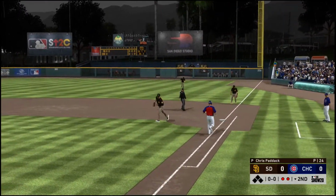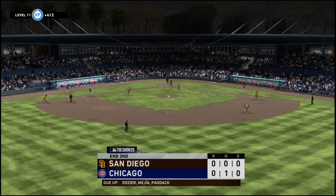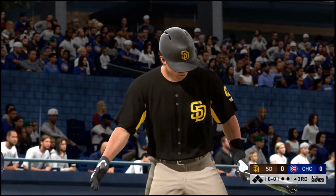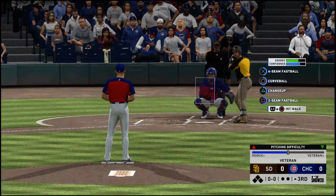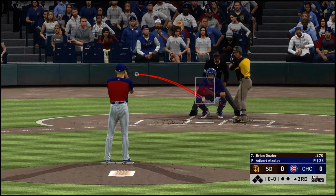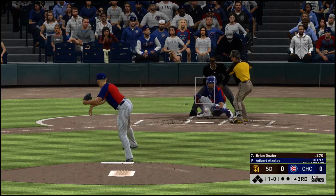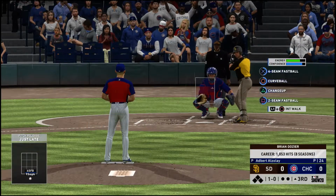And the throw to first will indeed get him. It's a strikeout, score at 2-3, and the inning is over. Settling in now, Brian Dozier. 7-8-9, bottom of the order set to go here in the 3rd. Brian Dozier. First pitch of the inning is taken downstairs for a ball.